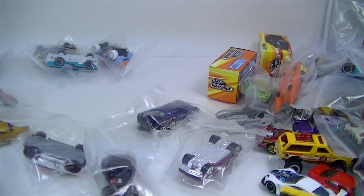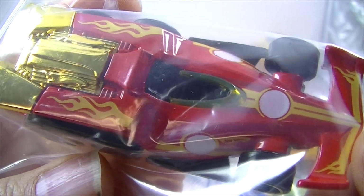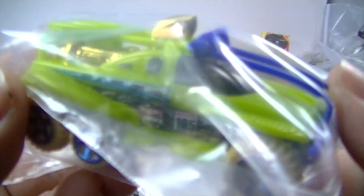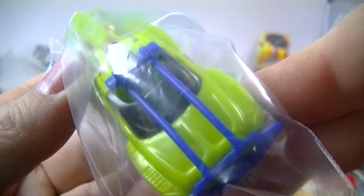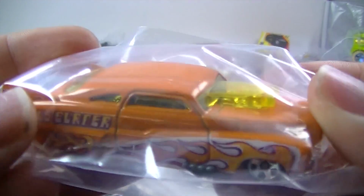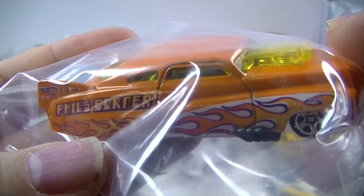Boo! Fun Police came along. There's one of my favorite track cars. This thing is fantastic on loops and the track. This one, not great on loops and the track. It used to swivel too. This is one of those that used to swivel right there down the center. Fun Police came along and sucked the fun out of it. Now it doesn't move. There's a Drag Merc. This one came in a bunch of different colors too.